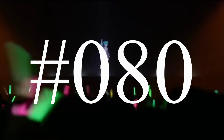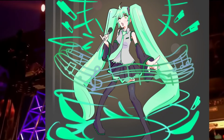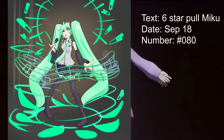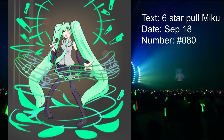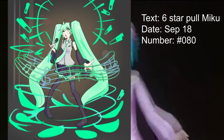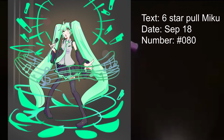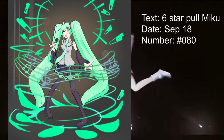Number 80. We have the legendary 5-star pull Miku. This is a Genshin Impact reference. I was trying to mimic the Genshin Impact art style, not the art style so much as the way they summon when you make a pull in the game, but the art style, I don't know if I was going to mimic that. But yes, in this case, Miku is an Anemo type, similar to Barbara from the game, but instead she's an emo, and I like how it all turned out.